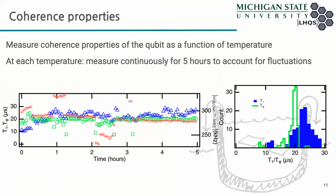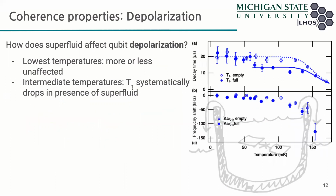because we want to study thermalization, right? So over the next couple slides, what I'm going to do is show you data as a function of temperature. Each data point that I show you is actually 5 hours of measurements. You measure T1 and T2 for 5 hours, and each data point will be the average of those measurements, and the error bars will be the standard deviation of those measurements. So let's start off with depolarization or T1 processes.